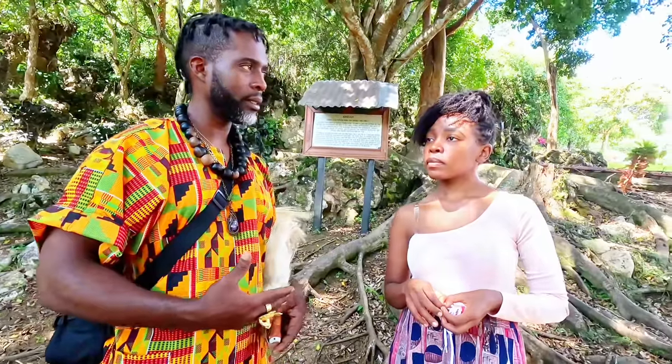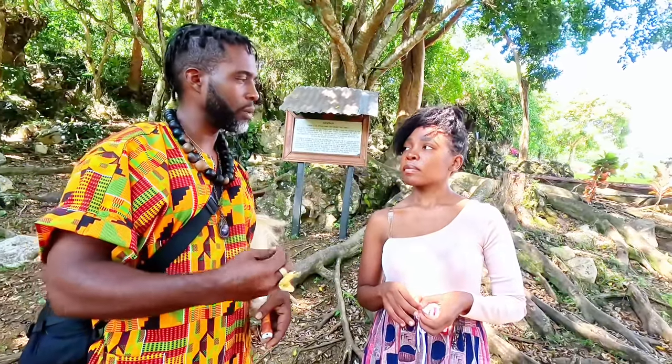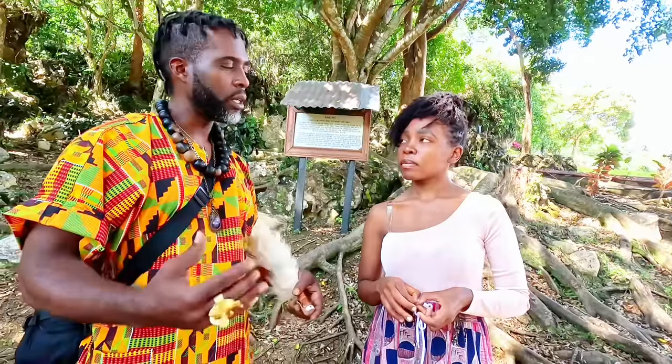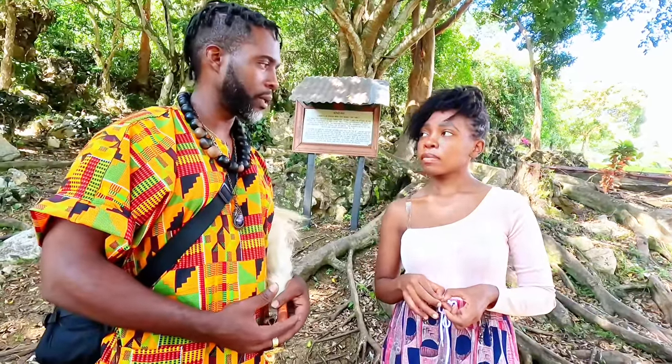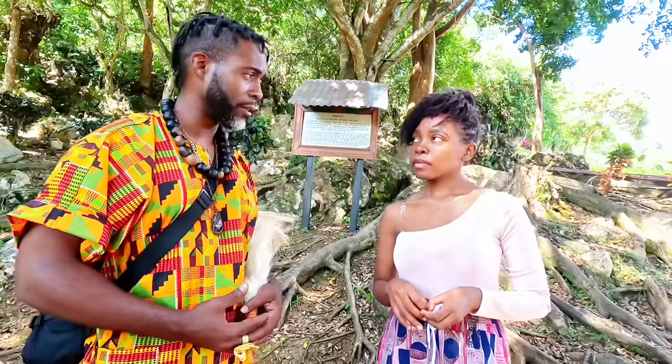Accompong symbolizes the true identity of those people who were identified as Maroons. The other villages, of course, they do have the Maroon residents, and of course those who represent and carry the culture.